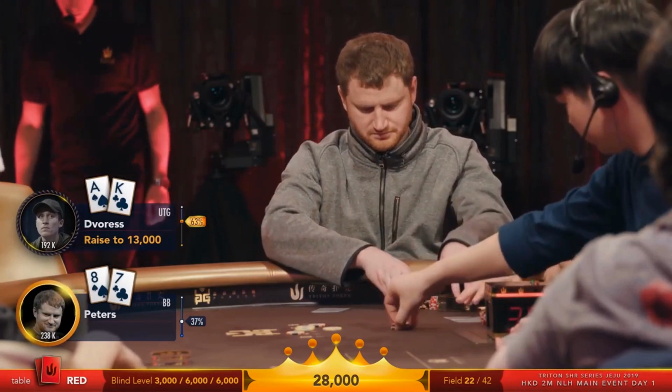So the hand starts with Dvoress opening under the gun 6-handed to 13k at 3k, 6k with a 6k big blind ante with the ace of spades and the king of clubs, and Peters defends the big blind with the 8 of spades and the 7 of clubs. Pretty standard stuff so far, so let's go to the flop.